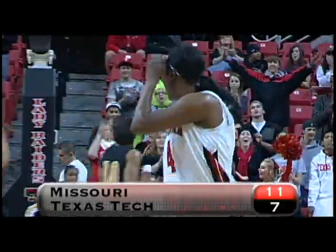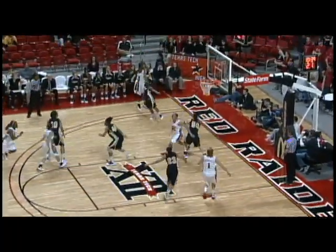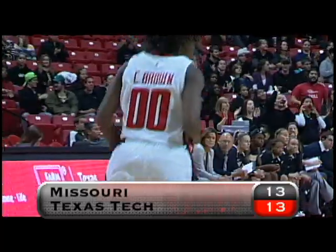Tech within 4, 11-7. Now the Lady Raiders with their own 11-2 run to tie the game. Monique Smalls dribbles around the perimeter and dishes to a wide-open China Brown for the open three from the far corner. Double Zero shot 6 of 11 from the floor for a career-high 22 points in the game.